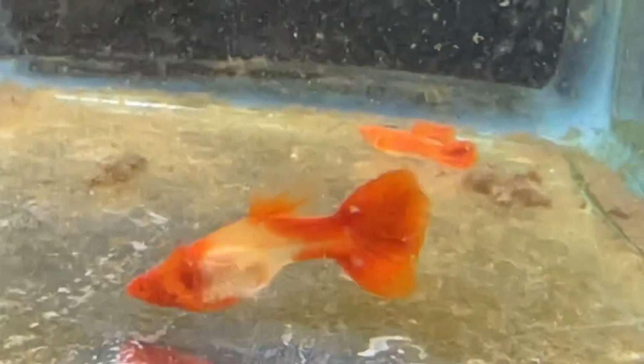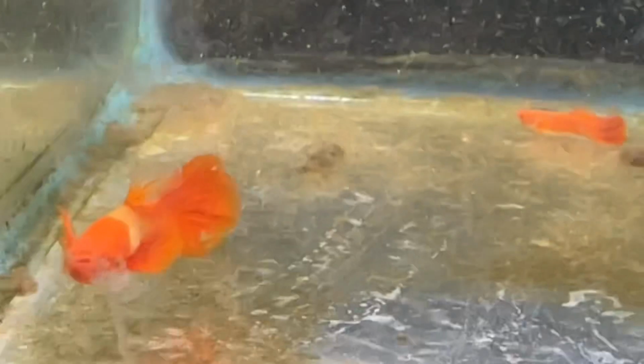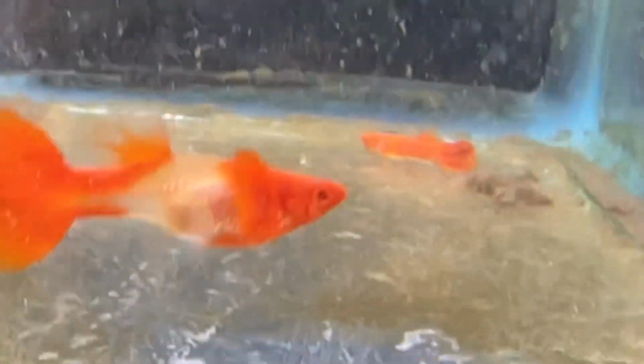Here's the female. Try and get a clean spot here. She's not really filling up that I can tell. The male's still in there. He's pretty much useless. So, I'm just going to have to hope that either this one here or one of the other five end up being a male. So, we'll see.